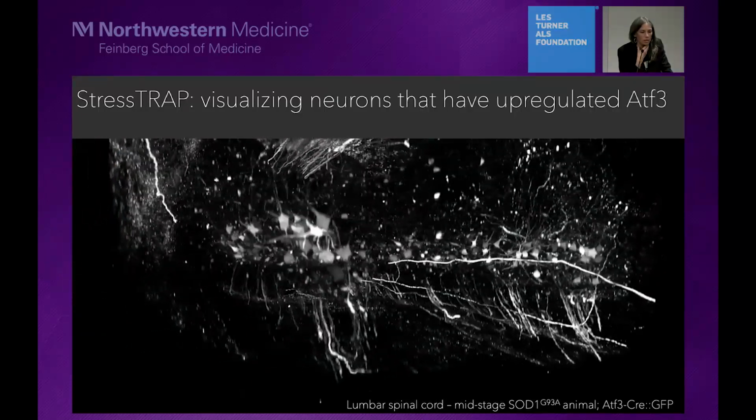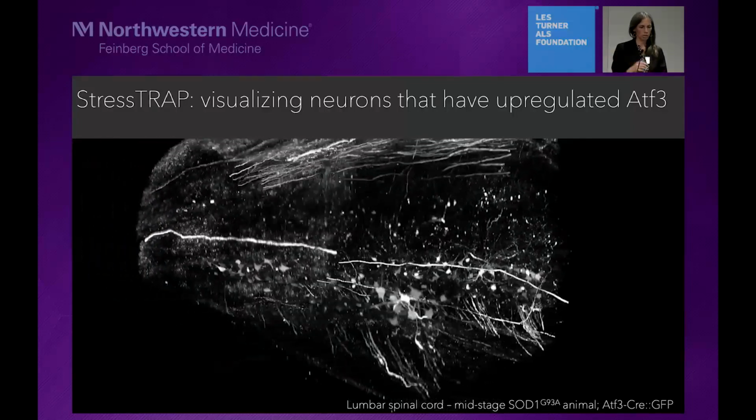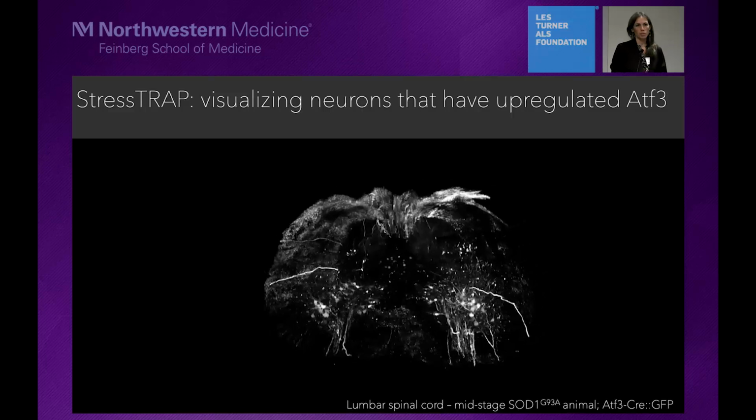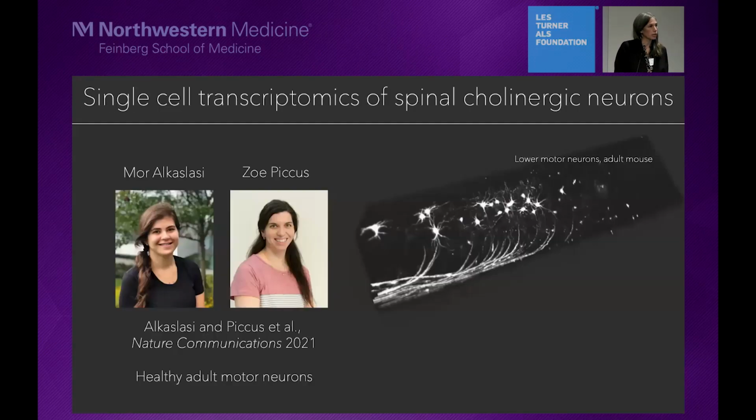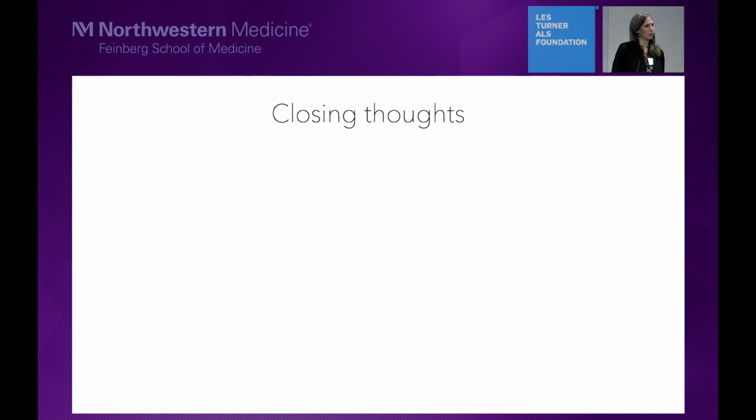Now with this animal, we can look at these. Obviously, this is a fixed sample, so we have to do this cross-sectionally. We can't do it longitudinally, but it's going to be really interesting to understand what this subpopulation of neurons is. Just really quick, because I'm out of time, this has intersected very nicely with our single cell transcriptomic studies. A couple years ago, we published an atlas of healthy adult motor neurons in the adult mouse spinal cord. Now we've been doing that over time in the SOD1 model to look for transcriptional changes in the motor neurons of the SOD1 mouse. This is an unbiased way of looking for transcriptional changes, and one of the signatures that we see is ATF3. That made us really happy. We're working on that, and there will be more to come in future.